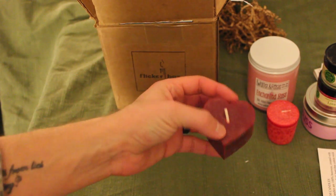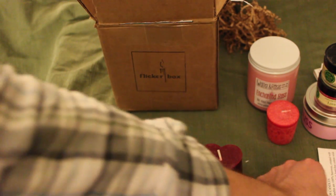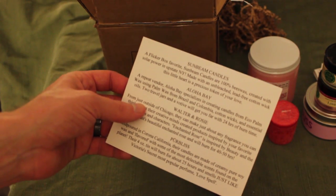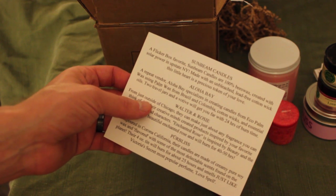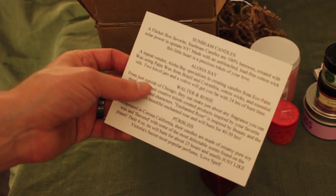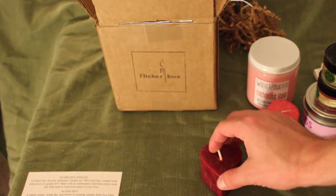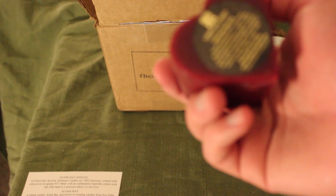Here we got a little heart candle. This is the Sunbeam Candles one, so let's read about that. Sunbeam Candles, a Flicker favorite. Sunbeam Candles are 100% beeswax, created with solar power in upstate New York. Made with an unbleached, lead-free cotton wick, this little heart is a precious token of your love. Cool. That's romantic. Burn time 12 hours.